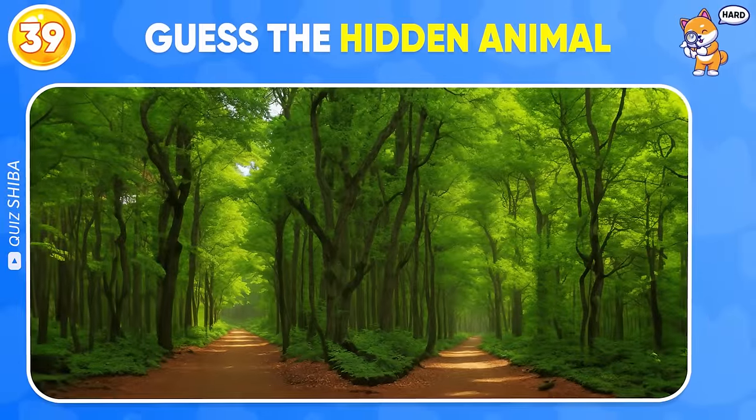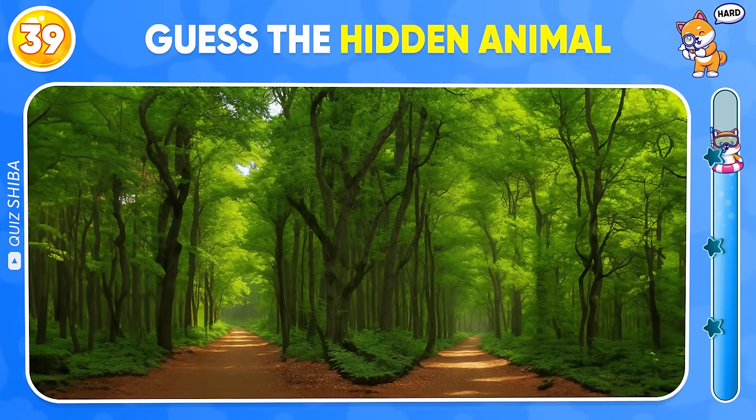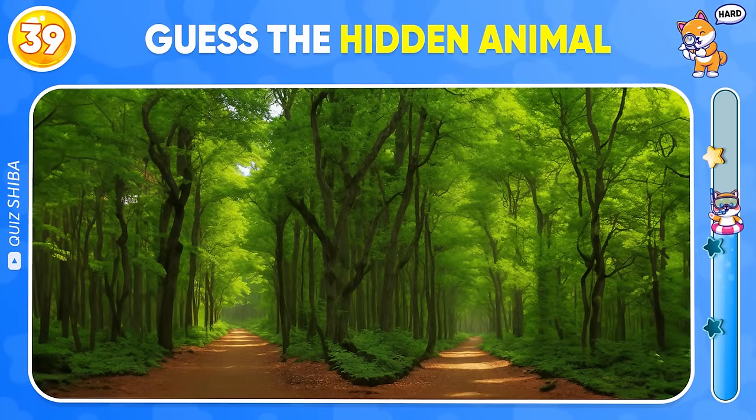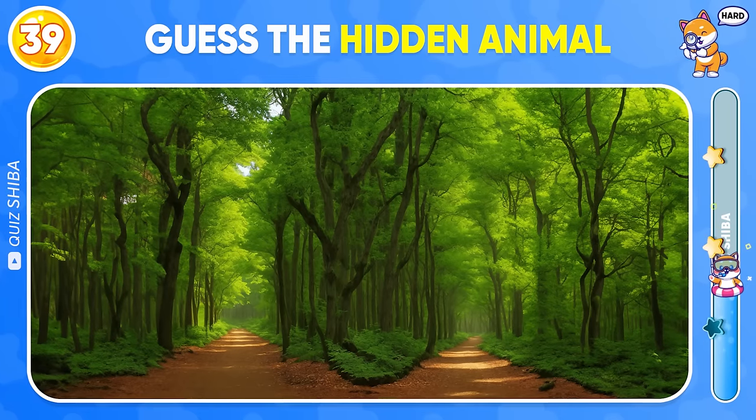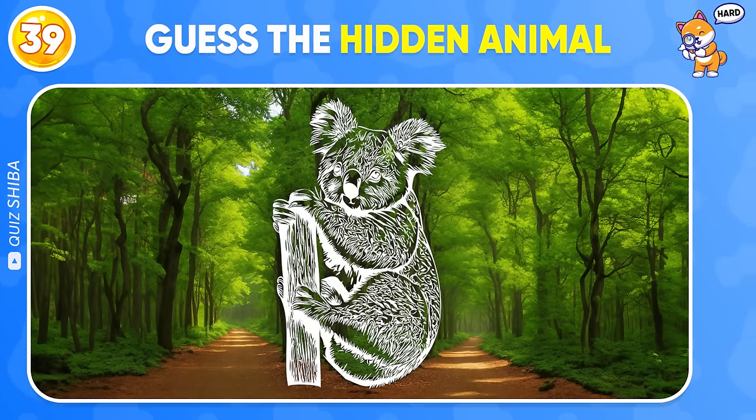Question 39. What animal do you see in this image? That's a koala.